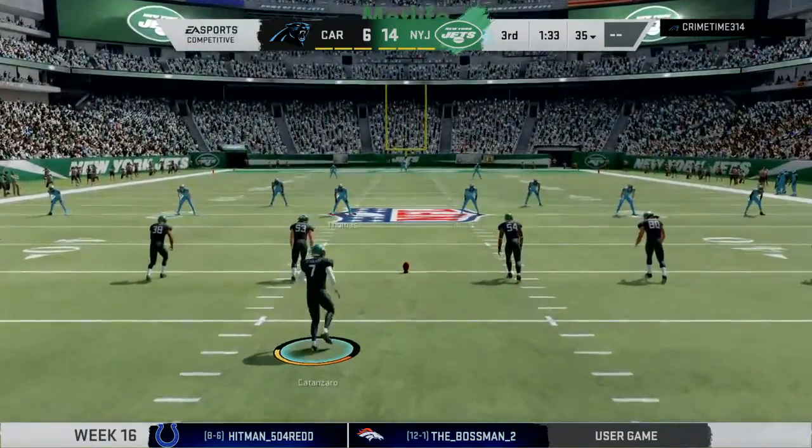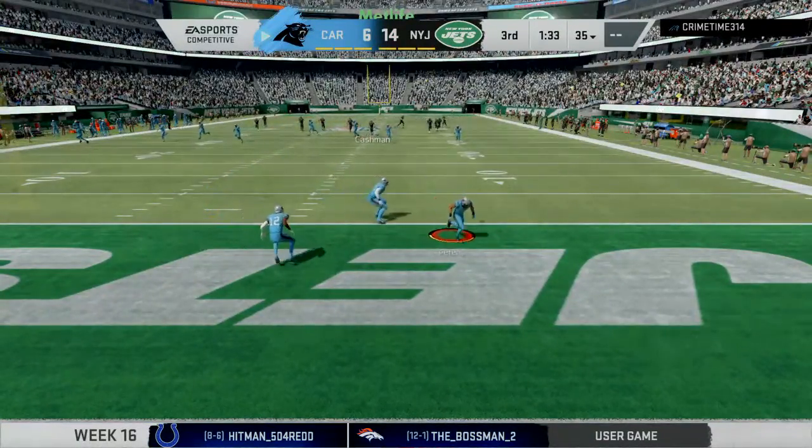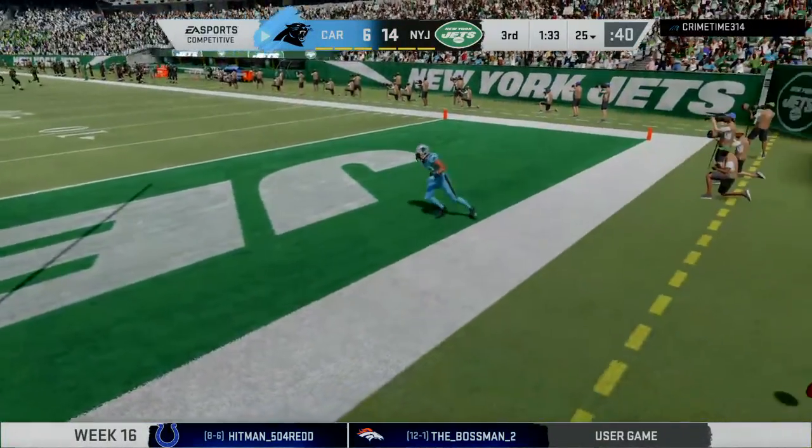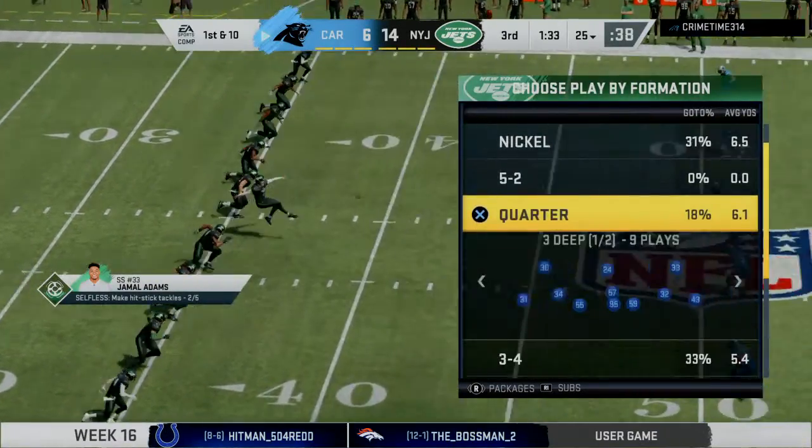Now Catanzaro after the touchdown to kick it away. And they will not get a chance to return this one as it's through the end zone for a touchback.